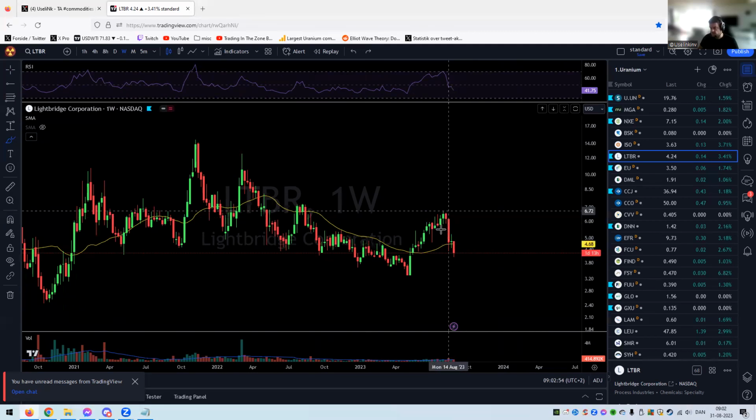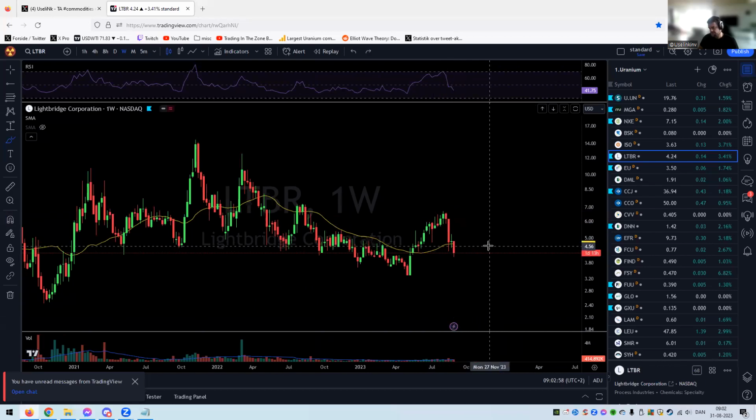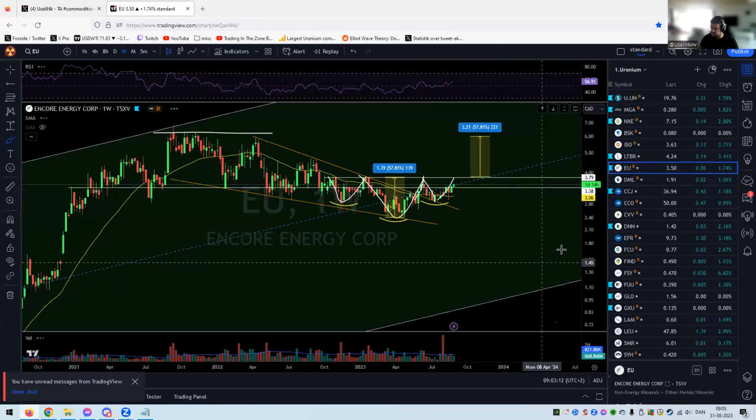So I don't know exactly why. Maybe someone knows, but to me it doesn't seem right in my view. But anyways, I think someone mentioned that it has a very, very low float. So anyone buying or selling will move the price insanely quickly. But yeah, it's a bit messy to me, that one.